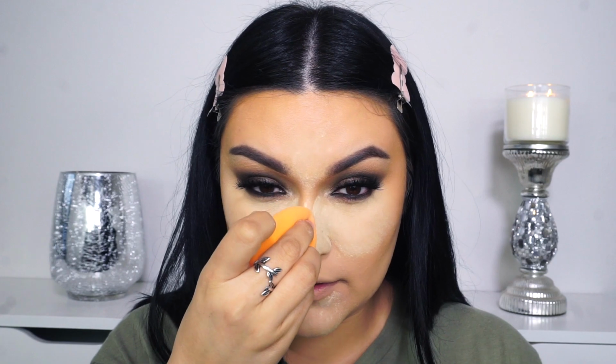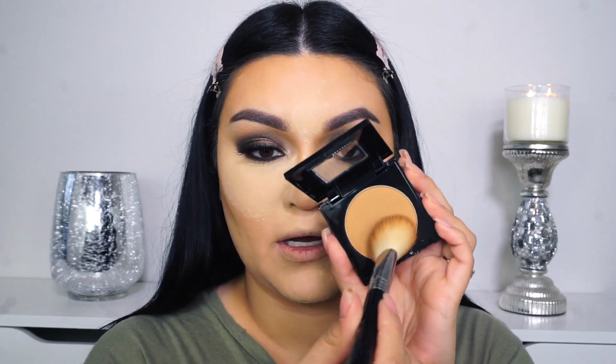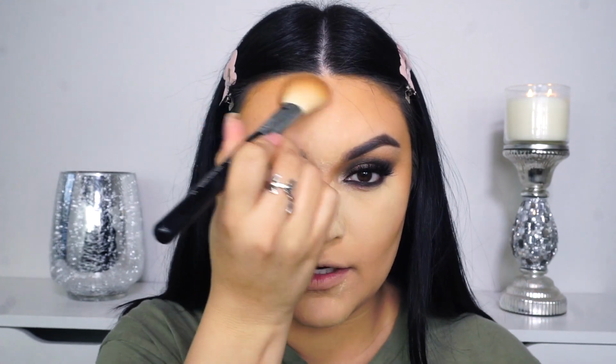And I'm going to go into my Real Techniques sponge and just pick it up and then set the areas where we applied concealer. Ooh, I like this color though. Okay, Maybelline. My chin. And a little bit on the top of my nose. Or a lot. I'm going to go into my Sigma F40 contour brush and we're just going to pick some product up and we are going to set the areas that we placed the cream contour.